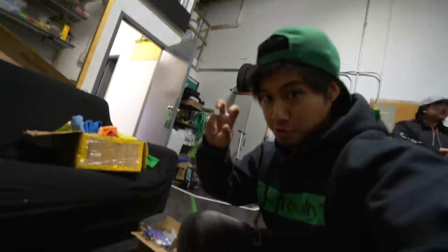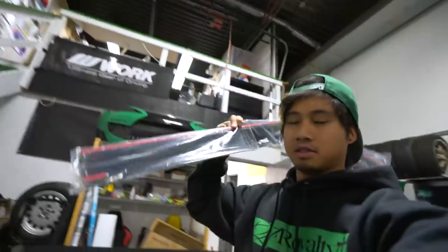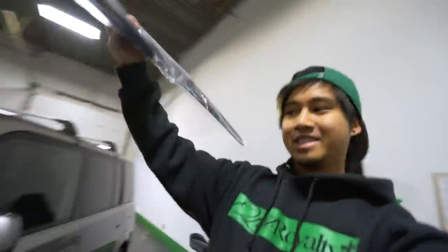Oh, I'll show you guys the window visors. So these are Mugen style, really cheap off Amazon, eBay. Just 3M tape, so it's gonna be an easy install. Let's do this.